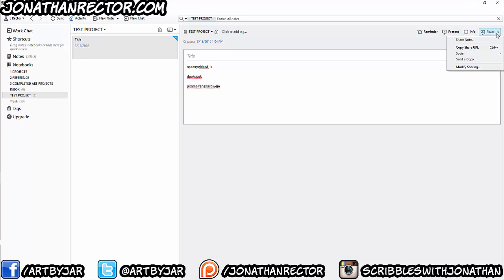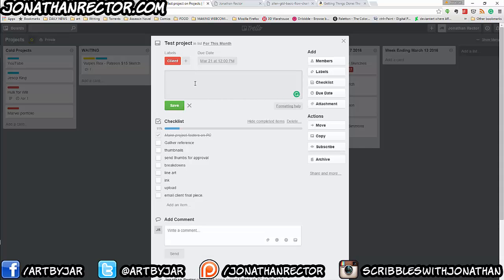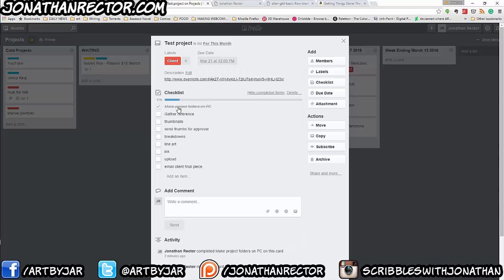I can click share and go copy share URL. Okay, so it's copied. So we're going to minimize this and bring this back into our main project here that we have in Trello. And I'm going to click edit the description. Now in here, I'm just going to press Control V to paste, right? And I'm going to save that.